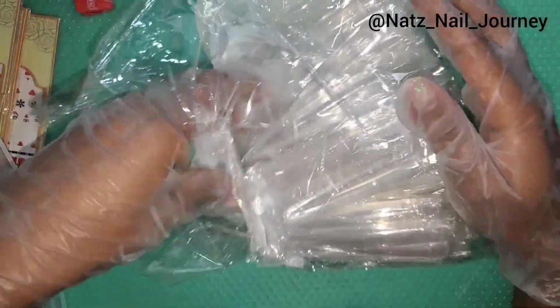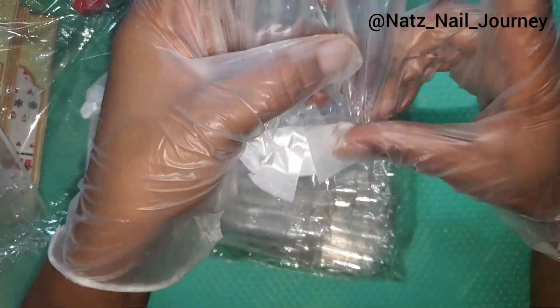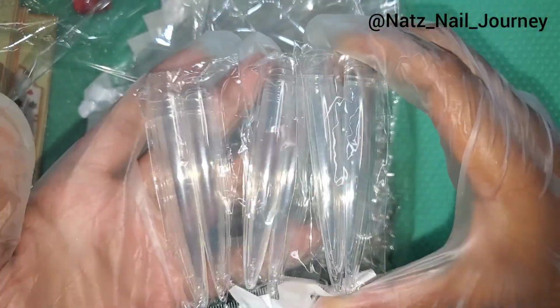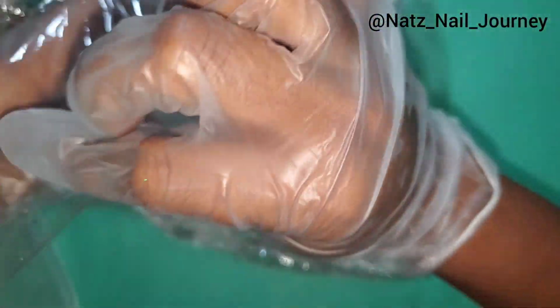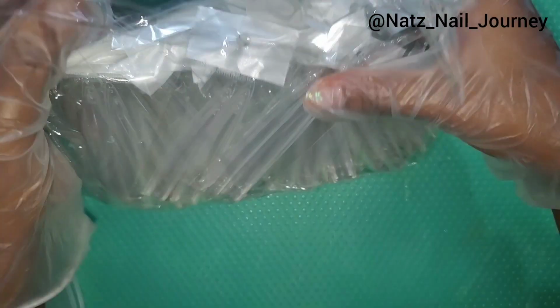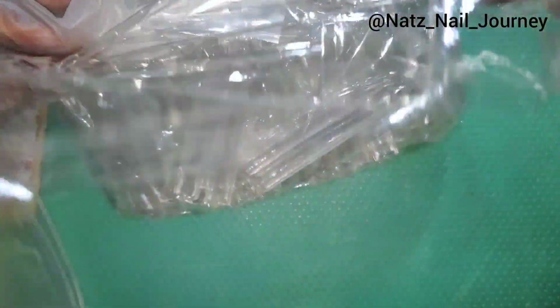I can't wear my nails this long because I've got a 1 year old and I'm gonna be constantly worrying about scratching her or poking her eyes out or something. So this is a bag of 600 pieces and I got it for $19.99 on Amazon. So that's 600 tips, $19.99.